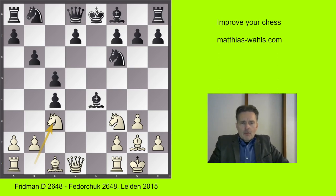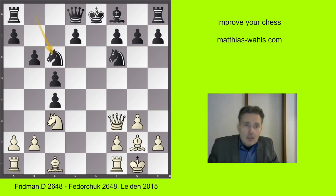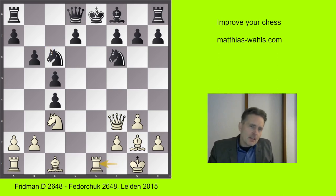Fedorchuk played the superior move bishop takes f3. Queen f3, attacking the rook, knight c6, only move. Now, white is behind three pawns. What should he do? If he plays in a naive fashion, let's say rook e1 check, black plays bishop e7, of course now threatening just to castle away into safety.